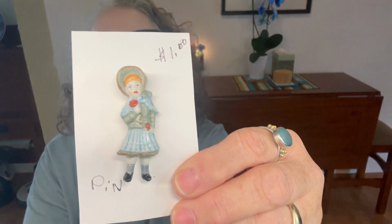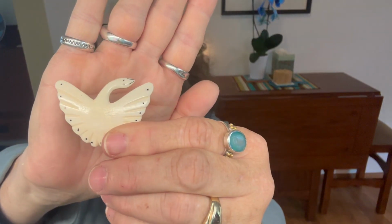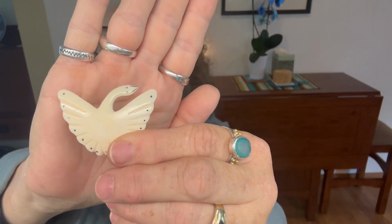A funny little porcelain doll pin. I don't know, it just appealed to me. I don't know anything about it. There's no maker's mark. Another random pin, I think this one was 75 cents. It's just a little ivory carved bird.